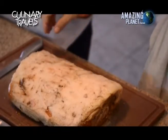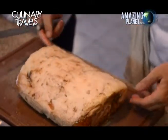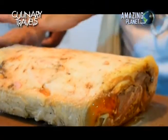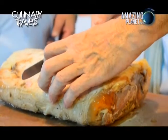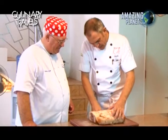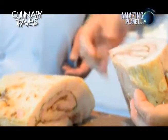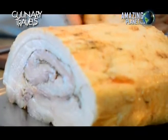Here, this is one whole slab of pork belly, and we make a paste with egg white, spices and ginger. The egg white makes it glue together, and then it goes in the oven for 10 hours. Absolutely delicious. And this is what you get. Nice, the filling. You see the rolling. That's our bacalot pork belly.